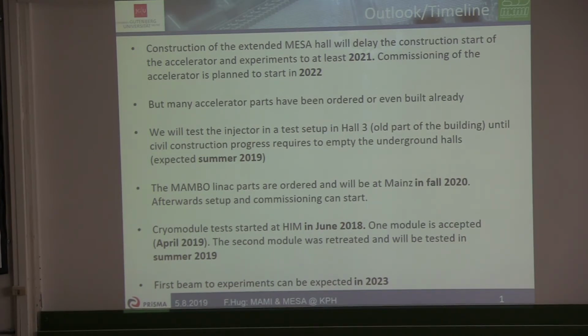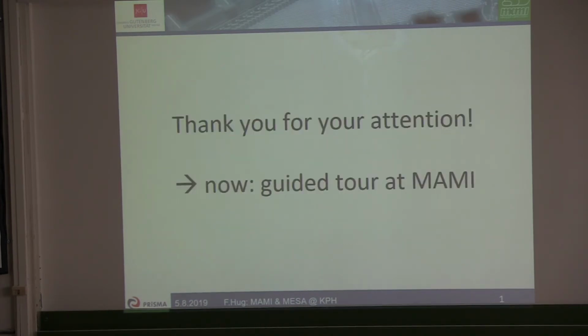So if you, for example, want to join Uni Mainz someday, then you can, for example, maybe use the first beam of MESA for your PhD thesis. It is a very exciting period of time at the moment for all the experimental and particle guys. So I want to thank you for your attention. We will continue with a guided tour soon, but first you can ask questions if you want.